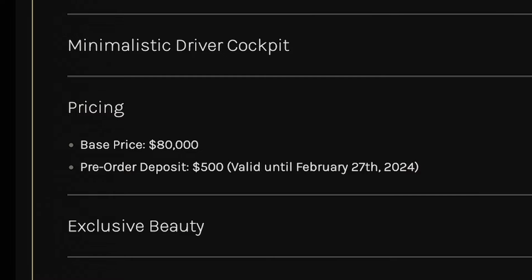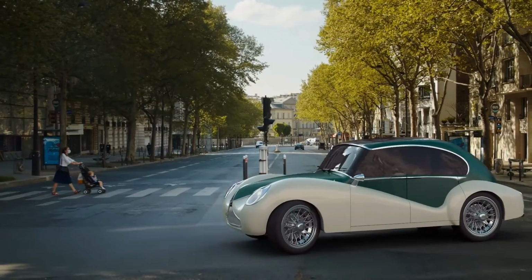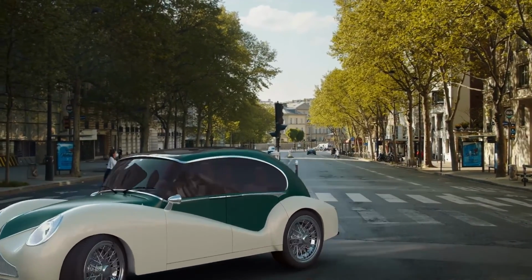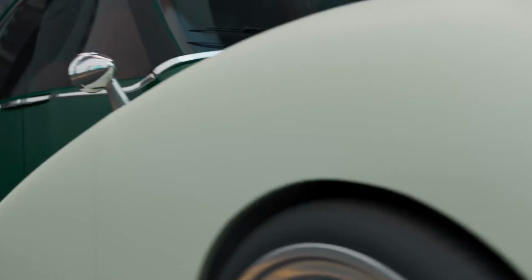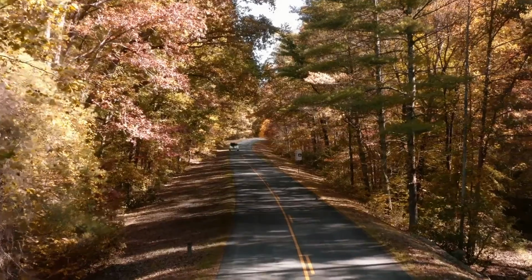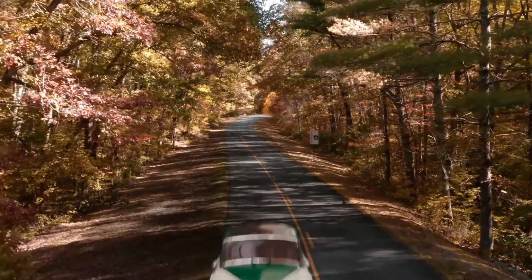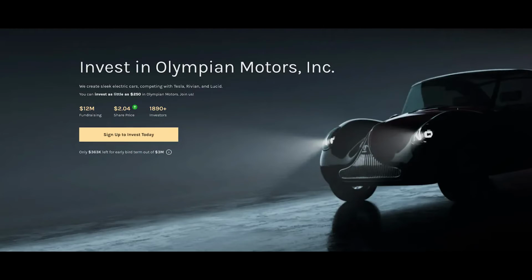So, all right, the price, 80 grand. Not cheap, but if you're in that group that just loves the way this thing looks, or you're really into like the roaring 20s cosplay, well, there's just nothing else quite like this. I mean, that is unless you import a Morgan from across the pond. They're also open for investment if this is your thing.